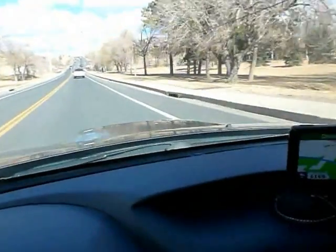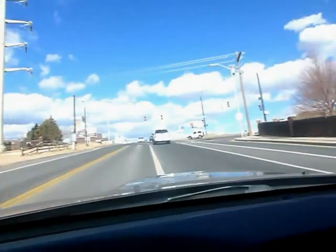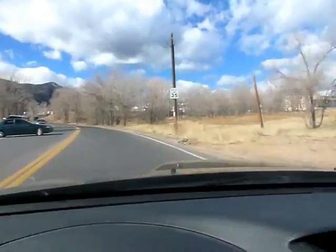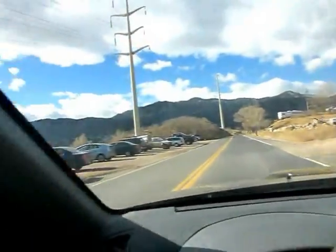It's Sunday. Temperature's about 56 degrees. It's in January, and I'm wearing shorts. Okay, Cresta turns into 21st Street. We're coming up to the top of the hill here. We're going to take a left on Upper Gold Camp Road off of 21st Street. So 21st Street to Gold Camp Road, heading north up into the mountain.